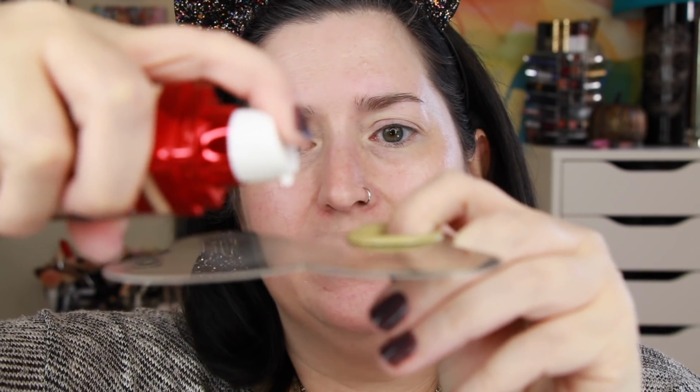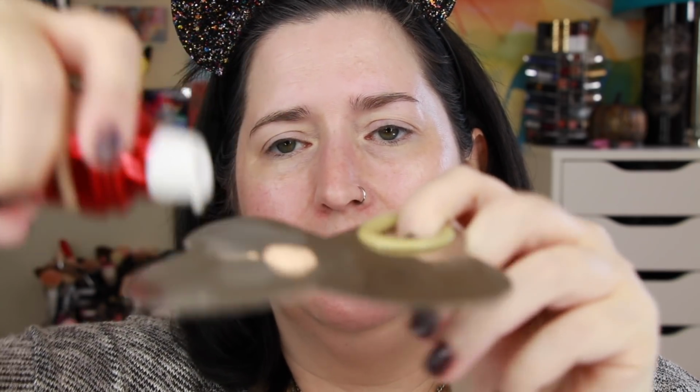Now, in terms of packaging, we get 1 fluid ounce of product in a nice glass bottle. We have a pump. Oh, and it's so nice when you get something from the drugstore and it's actually sealed. Nobody has totally messed with it. I hate when that happens. There we go. Nice hygienic pump. I usually go in with 2 pumps of foundation to start, so let's see what that does.